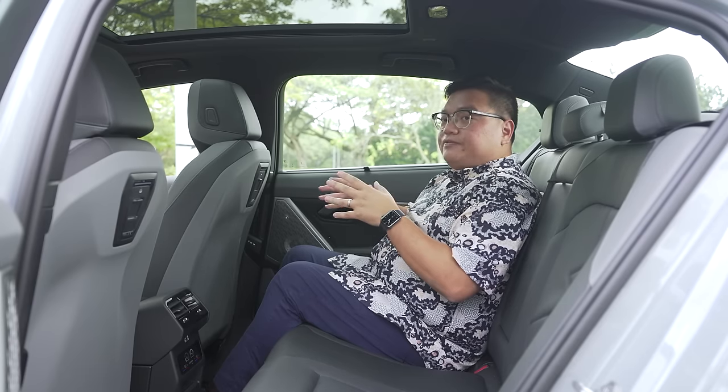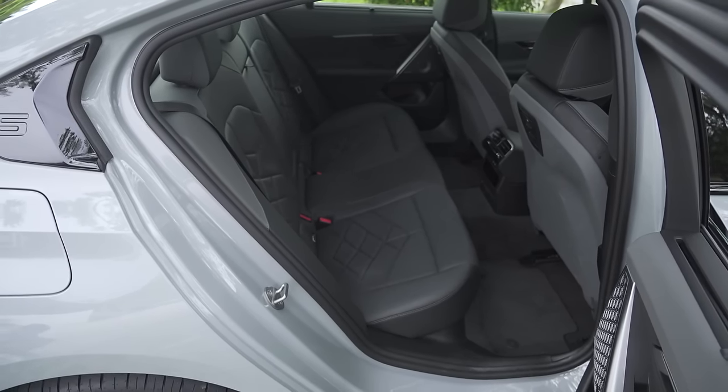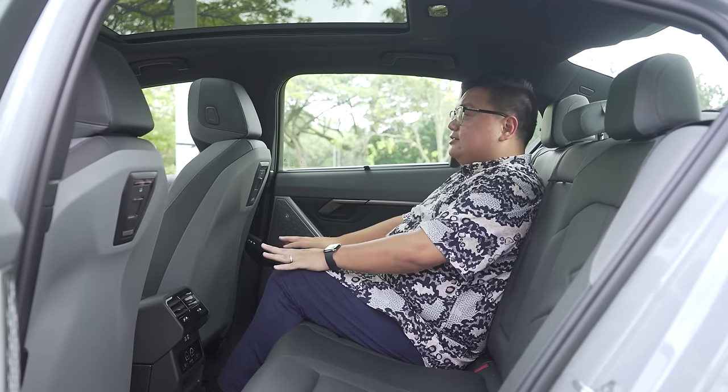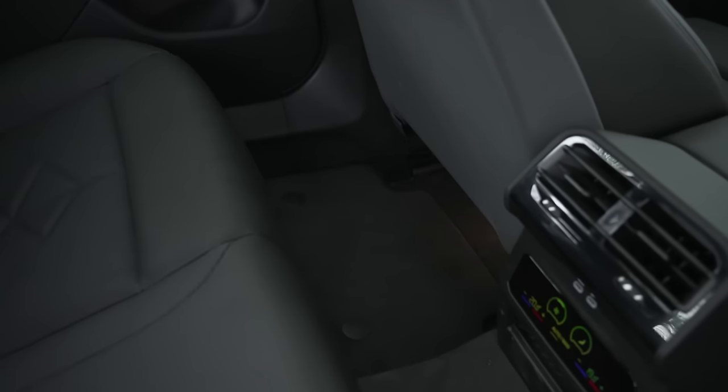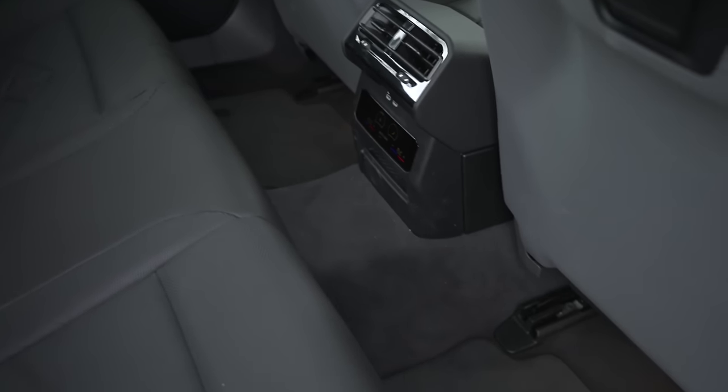But it's not quite perfect back here though. The floor is relatively high to fit in the big battery pack underneath. So if you are sitting up straight, your knees are slightly up in the air, and especially if you've got long legs, that's not gonna be particularly comfortable for you on long journeys.